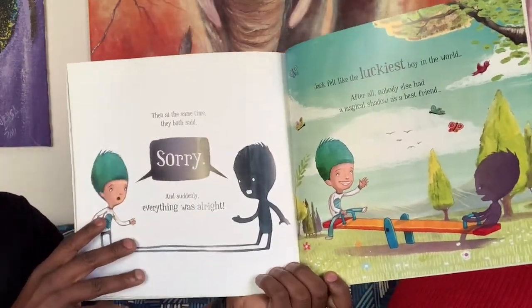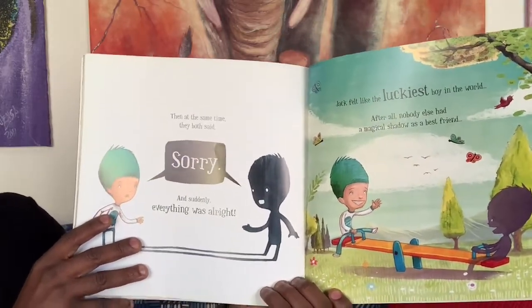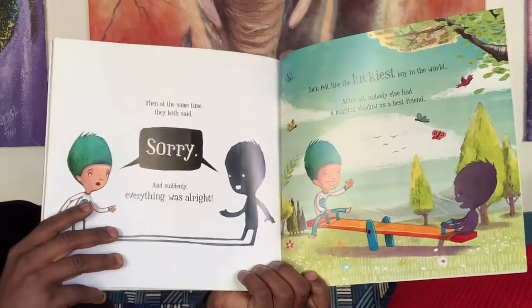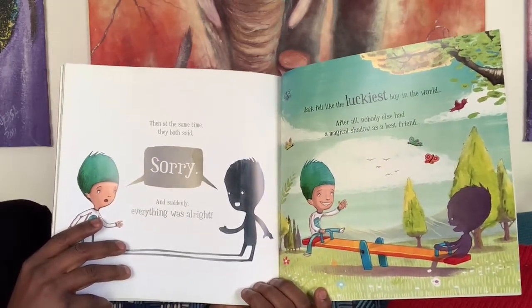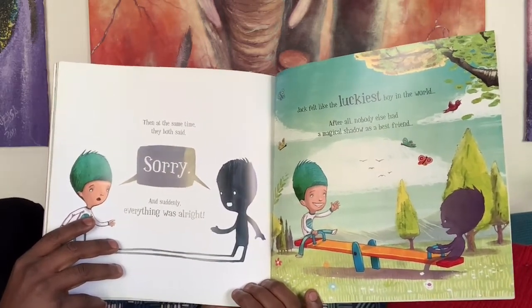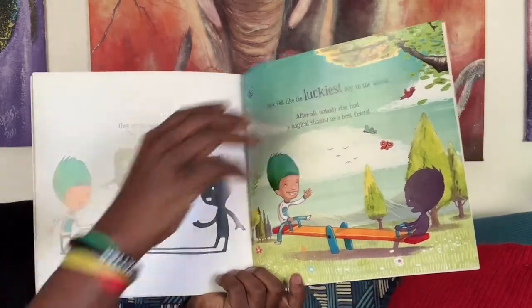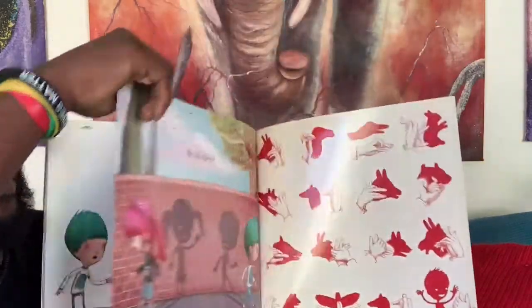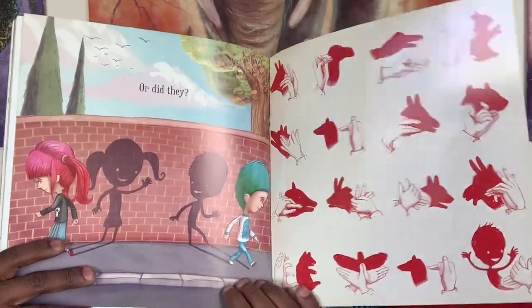Then, at the same time, they both said, "Sorry." And suddenly, everything was all right. Jack felt like the luckiest boy in the world. After all, nobody else had a magical shadow as a best friend. Oh. Or did they?